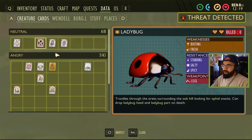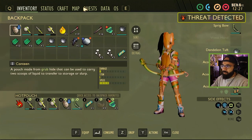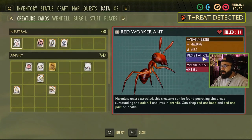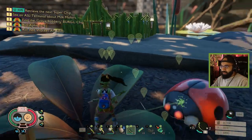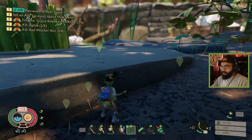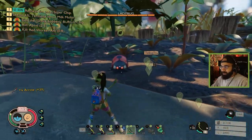I got him in a loop. Ladybug, busting and oh, fresh. You can jump? Shit. You can jump? I didn't know you could jump, dog. Busting, fresh, weak point is legs. Hey, you brought him all the way over here? What the fuck? These some small ass legs, dog. You have to bust his legs.